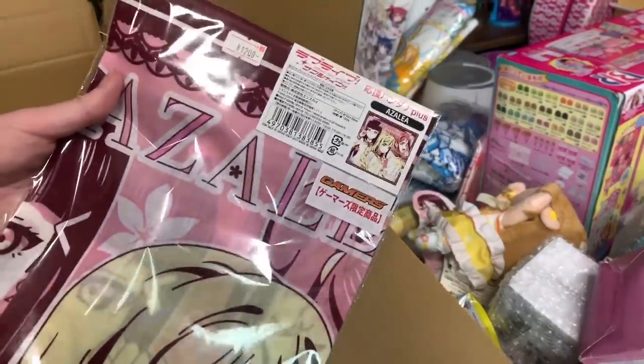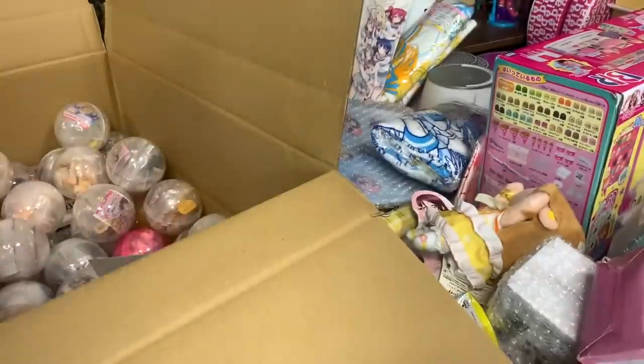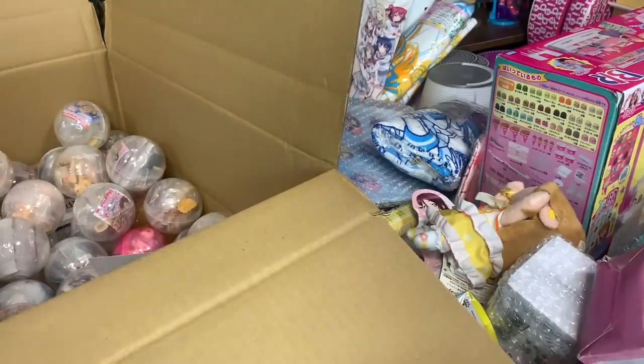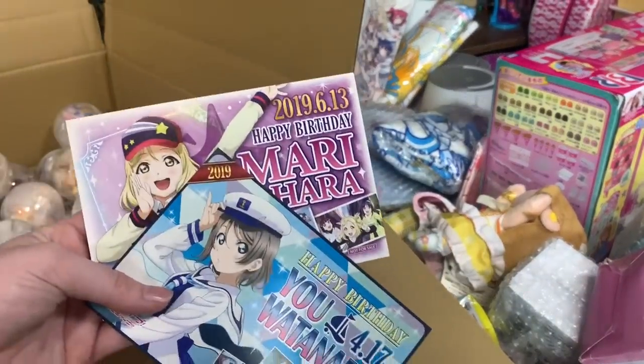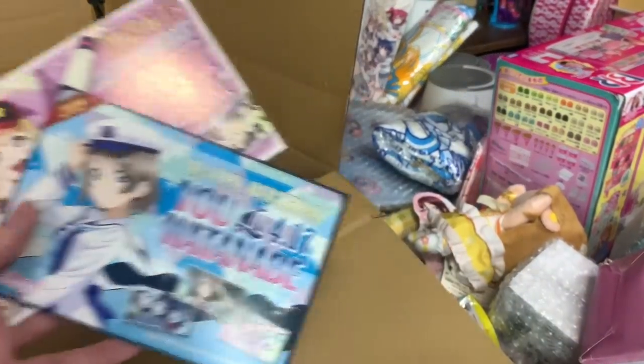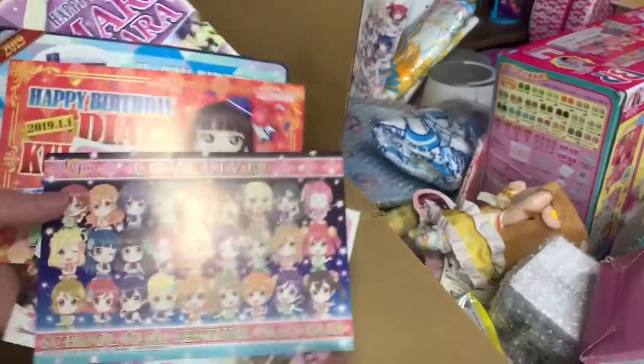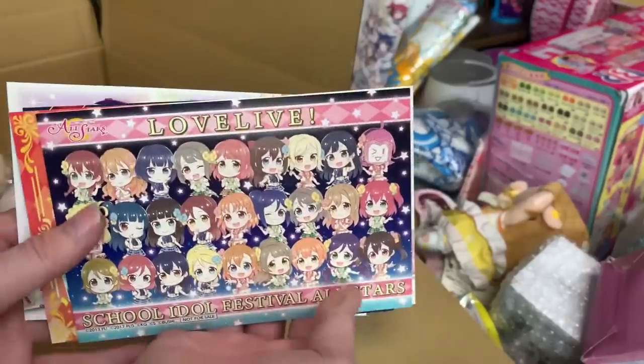And then we have a little bandana with the third years. Really cute. Oh no, sorry, that's Azalea. Ah, Hannah Mari looked like Mari there, my bad. And then we have a Mari birthday postcard and a Yo birthday postcard. Oh, and a Daya and a Ruby. Oh my gosh, and then, oh, sweet, an All-Stars one.